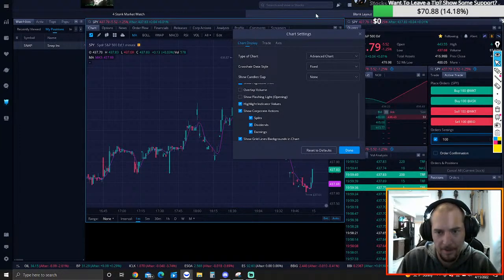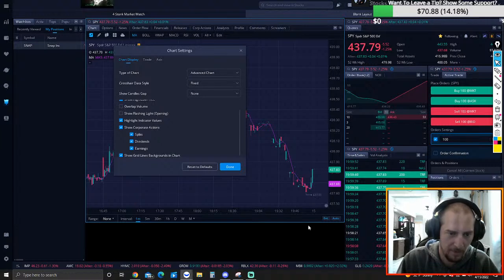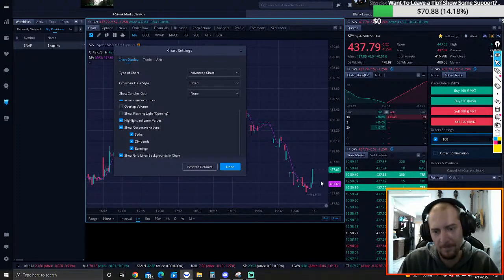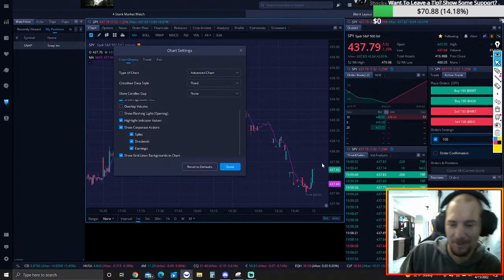Highlight indicator values. All this does is you see here this 437.69, the little default moving average. If you click that, it's supposed to go away, but anyway, it doesn't go away. For some reason, probably had to click done. That it should make that go away.